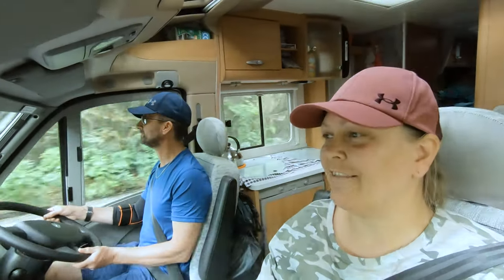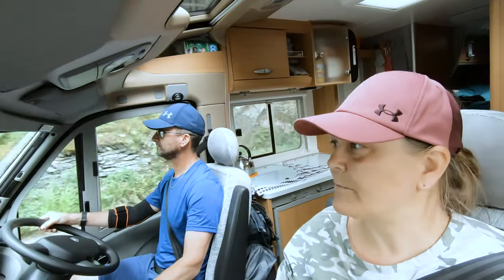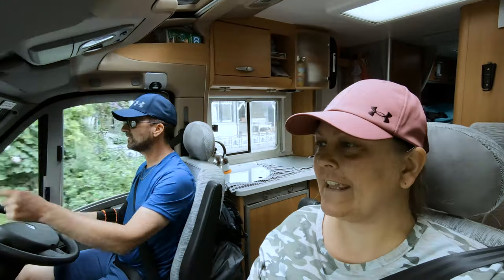This is a bit of a hairy road though. It's not so bad this end. Oh, we're just coming up to Grasmere, I think. One of the lakes anyway. So it was a bit hairy from Coniston up to Ambleside, but then once you're through Ambleside, this road is a little bit better. We're just going past Grasmere Lake. Grasmere. Looks beautiful. I'll show you in a minute.